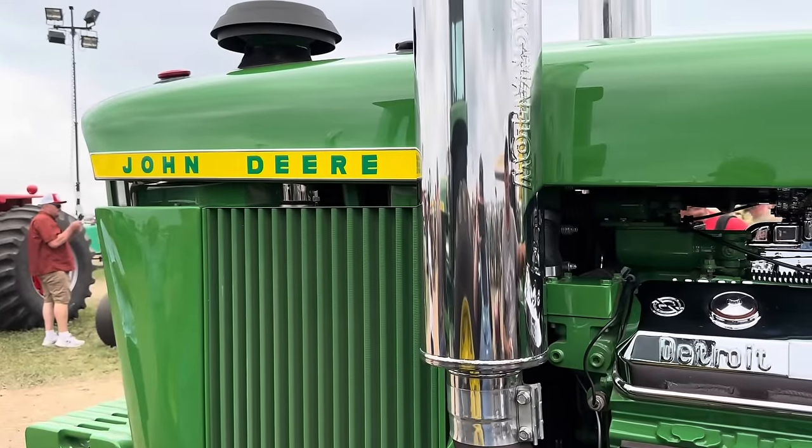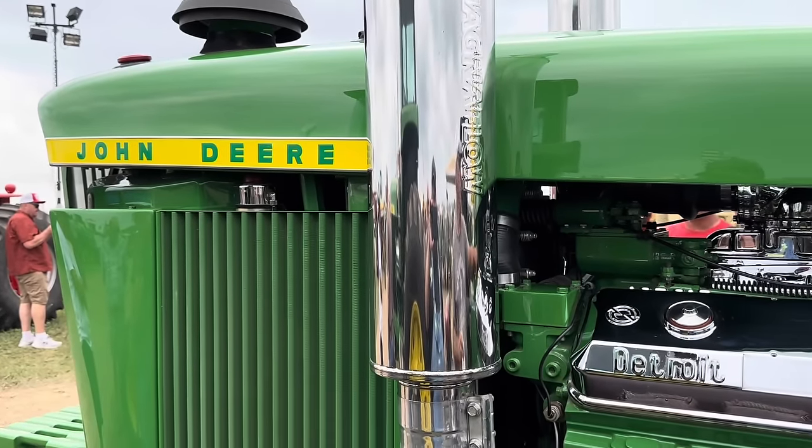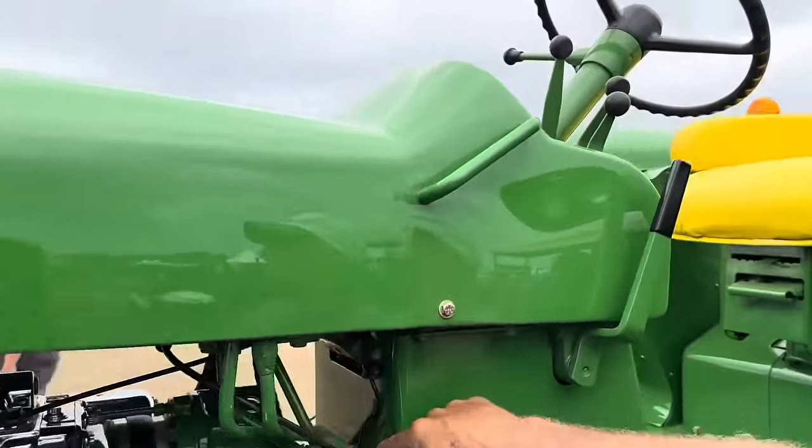That's pretty cool. And then I moved the shifter over to the fender. It used to be up on the dash.